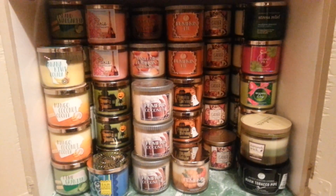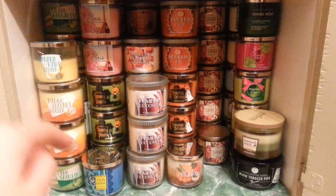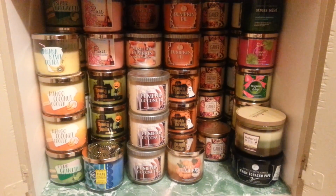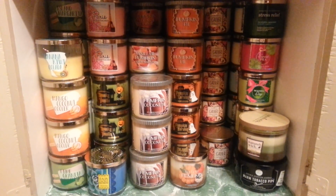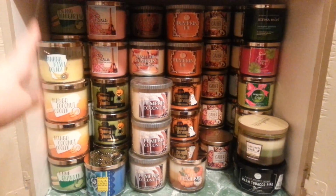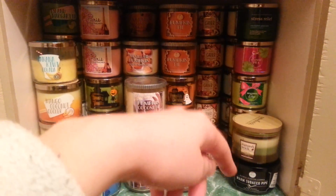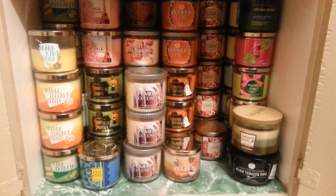It looks like I have them shoved in there nicely, but then also, why do you have that whole row filled up and not that one? And why is there a third row right here? There's kind of a mental organization on my behalf, but I pretty much have them from spring and summer to bakery, and then it goes down to fall to winter, and then some general scents, whatever, and then random 2 candles there.